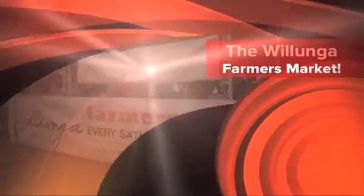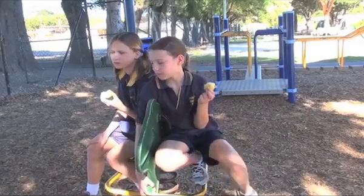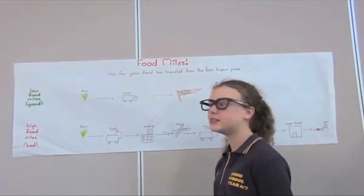Let's head west now to South Australia. We chose to look at why the weekly Willunga Farmers Market is so important to our local community. All of our farmers have to be local in the Fleurieu Peninsula, and that keeps food miles down. I don't like food miles. I don't know. We need a smart person. Hi, I'm a really smart person.